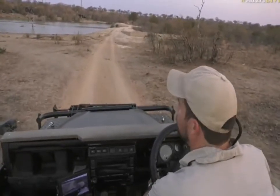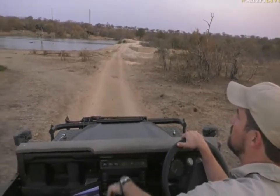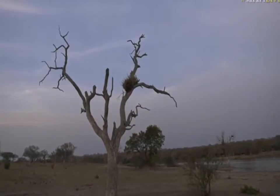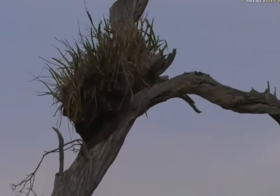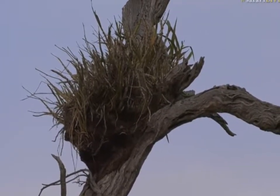Now I found our O for us. It's not an oxpecker, but it is the largest orchid that we get here in South Africa. So we've got a beautiful big leopard orchid that is in this tree. And this tree is quite cool because there's two things here. Sorry, I'm not in gear. But there's our leopard orchid, and it's one of the larger leopard orchids that we get.